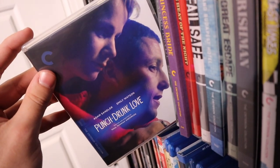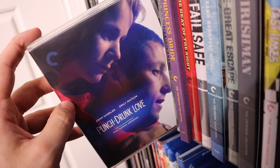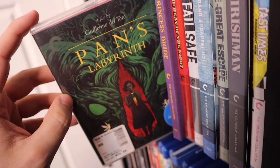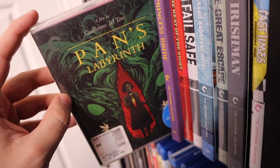Punch Drunk Love. Adam Sandler doing serious roles is a must. I can't wait for him to do another movie with the Safdies, but this is a good PTA movie. Pan's Labyrinth. Still in the wrapper. Why, you might ask? Because I haven't seen it. I know. Shoot me in the comments. It's on my watch list.